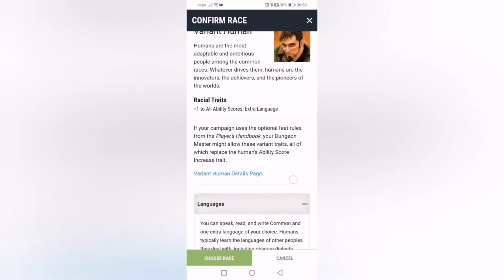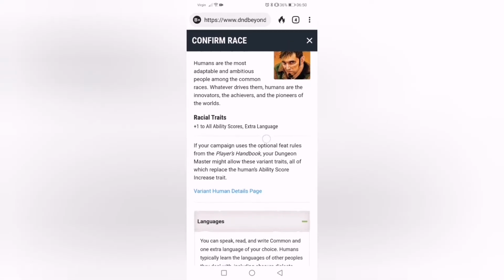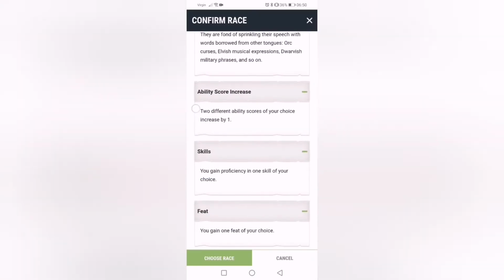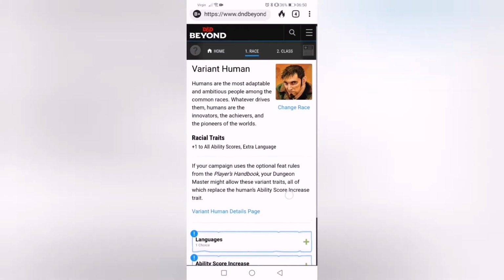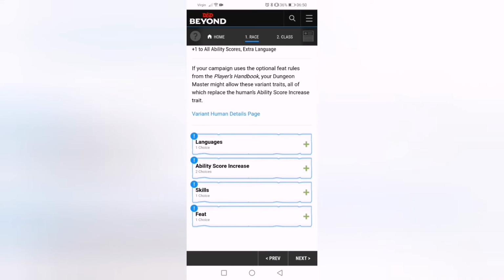So that's what you do. It tells you what you get pluses to, so it says racial traits and ability scores here, and it'll tell you about your languages, tell you about your skills, and then you just hit choose race when you're happy with the race that you've chosen. Next thing is it gives you some things to add on. So you can, as a human, you can speak one extra language.